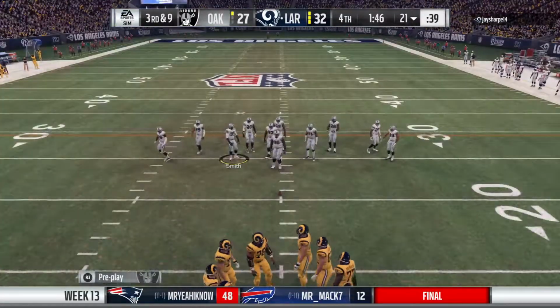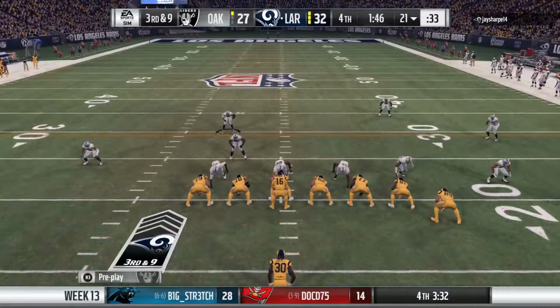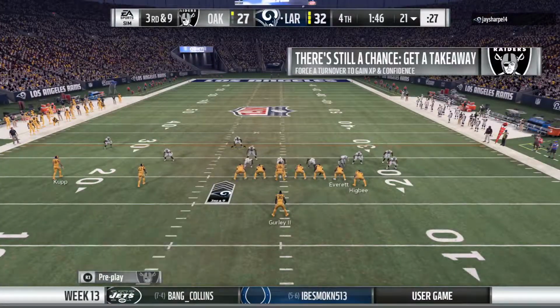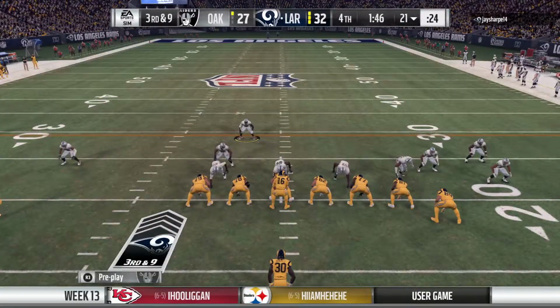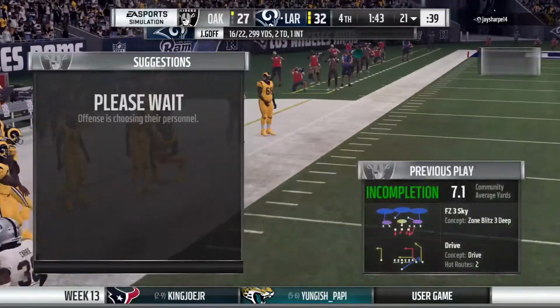The Rams on 3rd down, 2 for 5 to this point. This is 3rd and 9. Woods, the receiver, in motion left. Now Goff, and this is going to be incomplete.